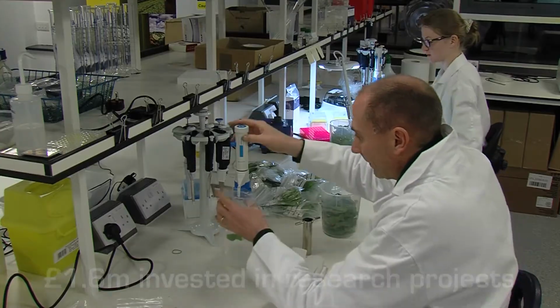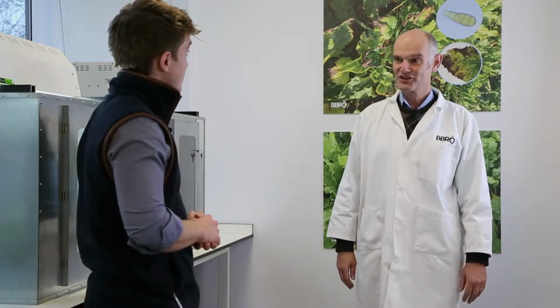The one good thing about sugar beet that always excites me as a scientist is just how the crop grows and continues to develop its potential year on year. We've tended to see the sugar beet yield go up by somewhere between 2 and 4% on an annual basis. Oh, wow. So it's really changed. Definitely. That's over not an insignificant period of time at all, is it? No, it's not.